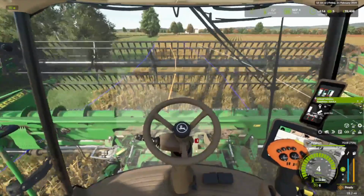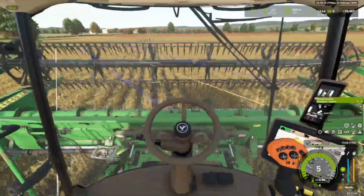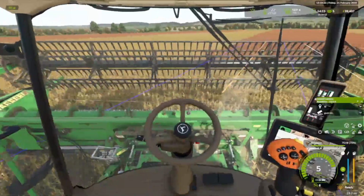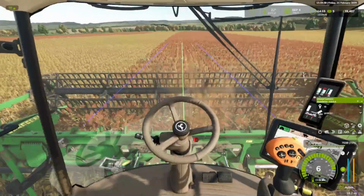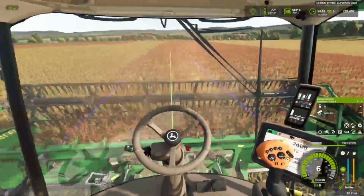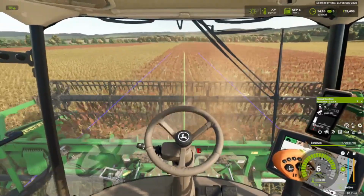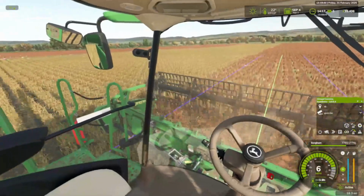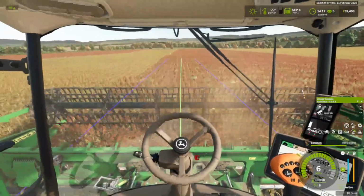Okay, we are back. We've refueled the combine. It got too low to keep it going. Soon need to put the auger out, get the cart here. Put it out now and then he'll come. Yeah, we've got probably one more split to make in the field, then we shall be done.